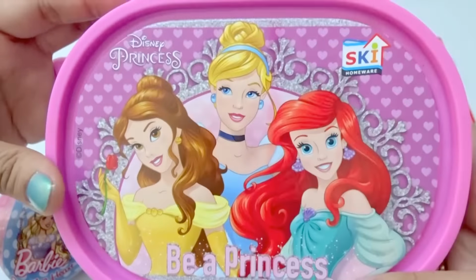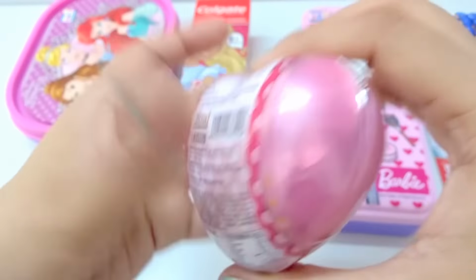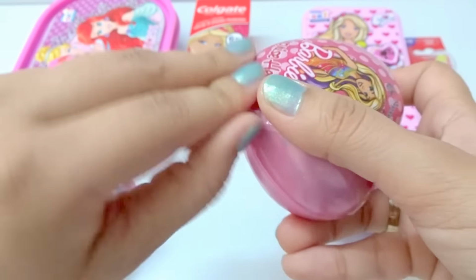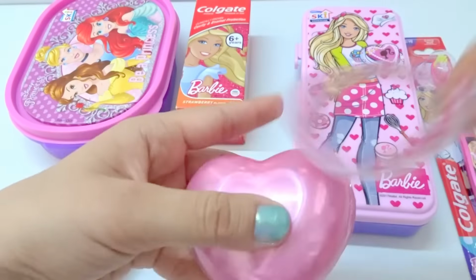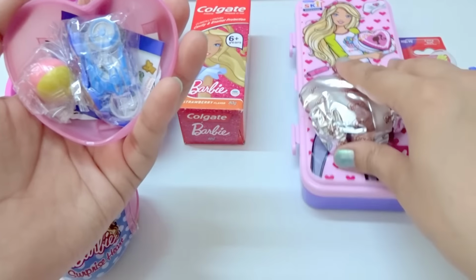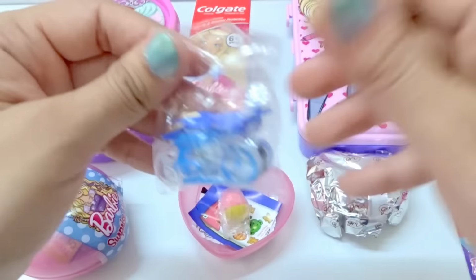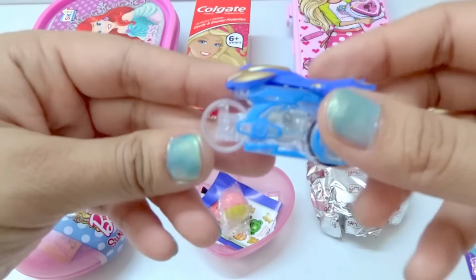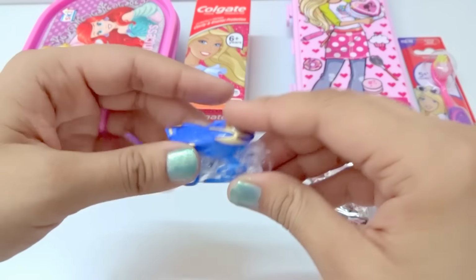Hey, we have princess and some surprise hearts. Whoa, let's go and open them. First we open this one. Nice surprise heart. Barbie surprise heart. Let's open. Color. Surprise heart. Hey, cookie here. And this is a bite here. Green color. Surprise heart. Nice blue color. Hey, let's go on a ride. Yeah. Nice. A ball here.